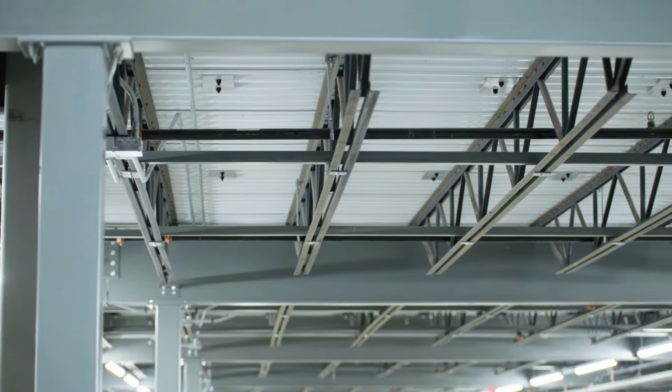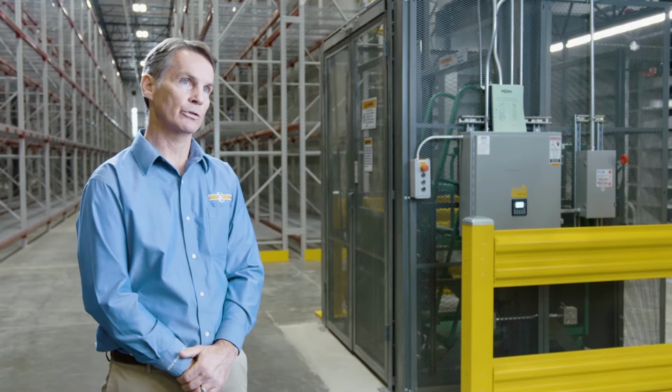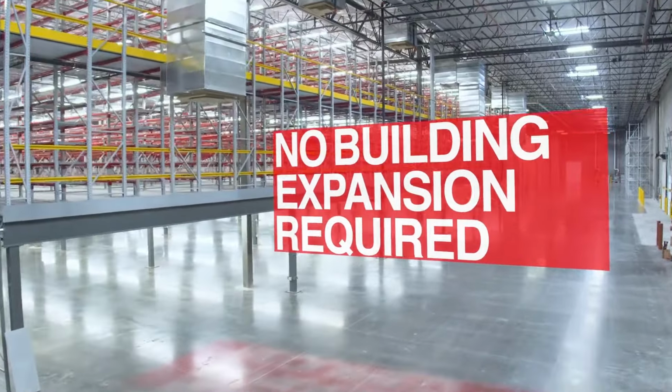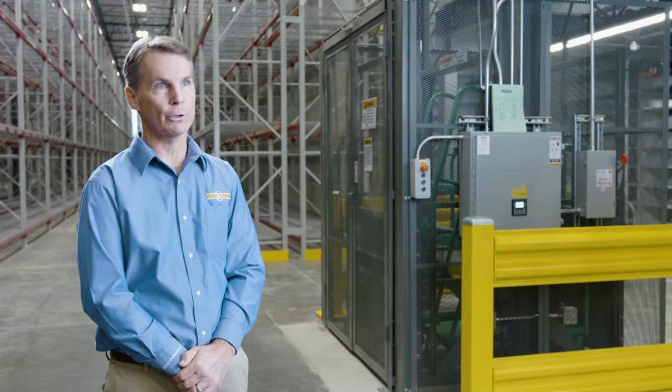Some manufacturers only use cold-rolled C-section. Some companies only use structural I-beams, and some companies only use bar joists. In this particular design, we used all three products in its engineering. We build a mezzanine for what's right for your needs, not what's best for our machinery.